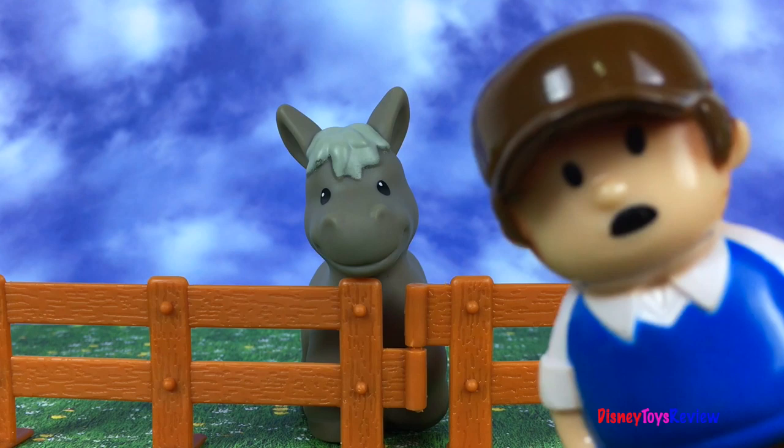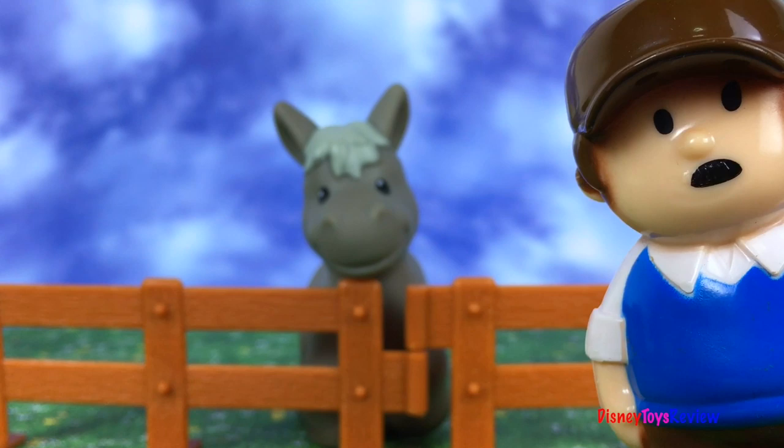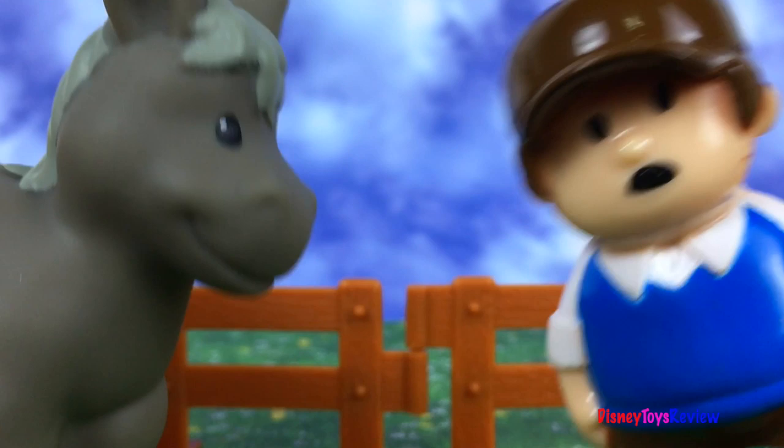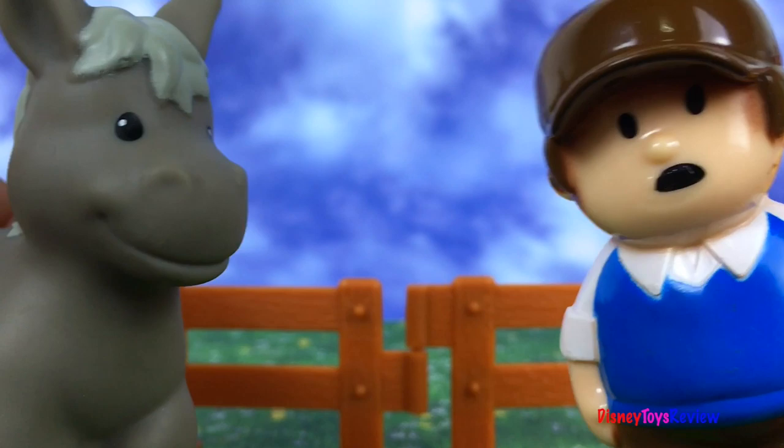Old Macdonald had a farm, E-I-E-I-O. And on that farm he had a donkey, E-I-E-I-O. With a hee-haw here and a hee-haw there, here a hee, there a haw, everywhere a hee-haw. Old Macdonald had a farm, E-I-E-I-O.